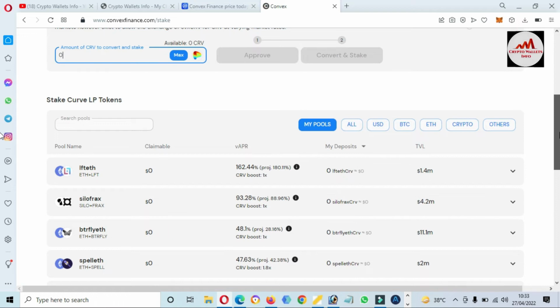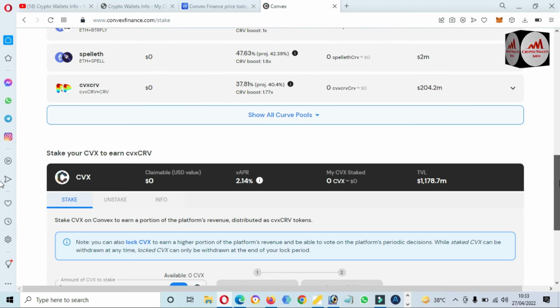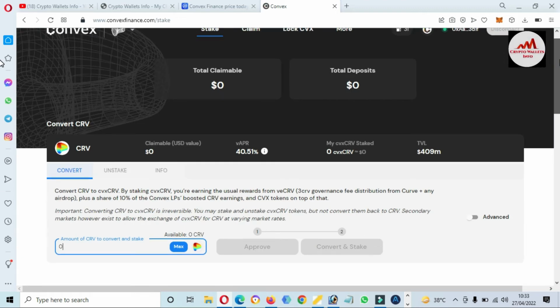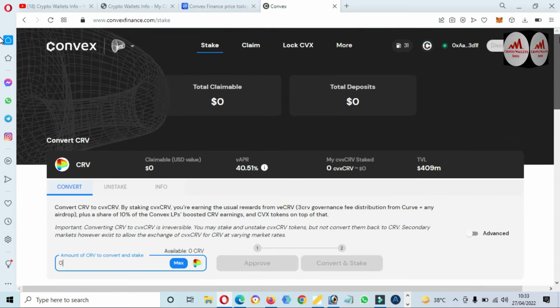So there are pools available here. The highest pool reward ratio is 162%, and next is 93%. It depends on you whether you want to stake your curve token or not, or whether you want to earn passive income from here or not. It depends on you. Now we have successfully connected our Metamask wallet with this platform.